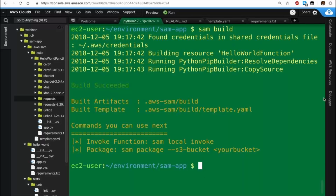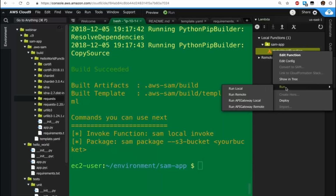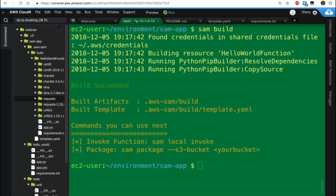Now, I could use the built-in debugger that I have here in Cloud9. If I go over to the right to AWS Resources and find my application, I see the Lambda function defined. I can then go down to run and say run local, both for Lambda and for API Gateway. But instead, let me just do this natively inside of the console window to show you what the experience would be like if you're doing this outside of Cloud9.